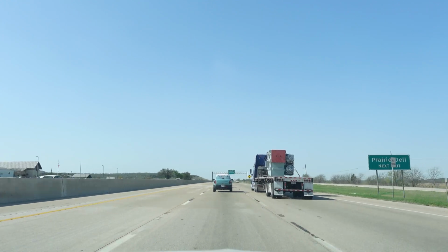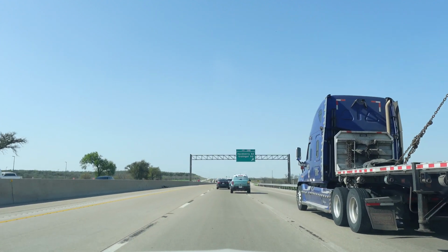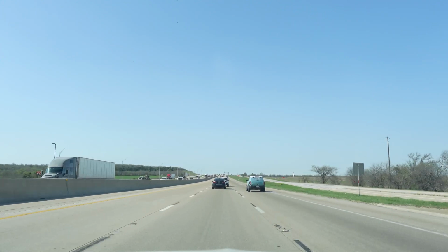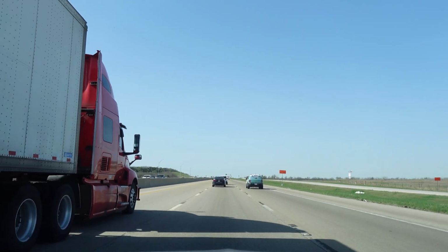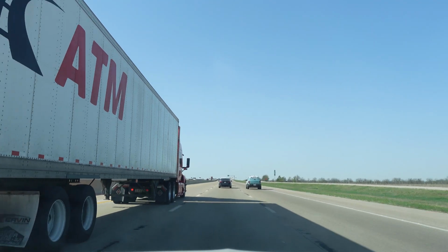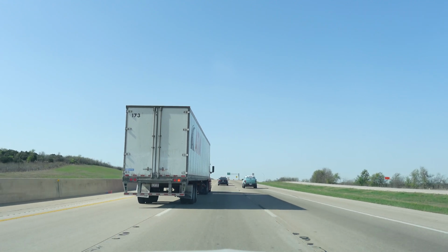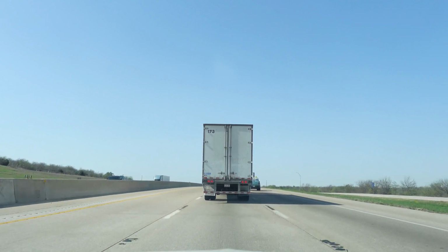There's a semi behind me going 75 miles an hour. They're only supposed to go 5 minutes under the speed limit, and they're supposed to be in the 2 right lanes. Going pretty strong. A lot stronger than yesterday.